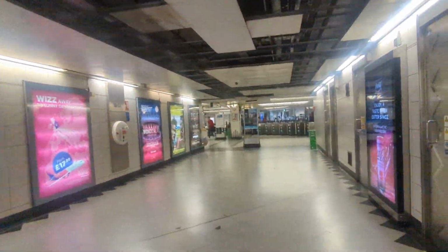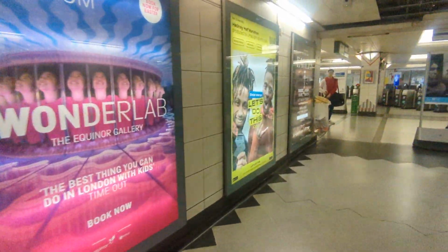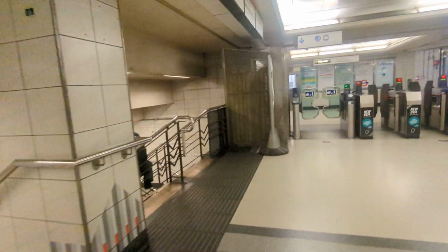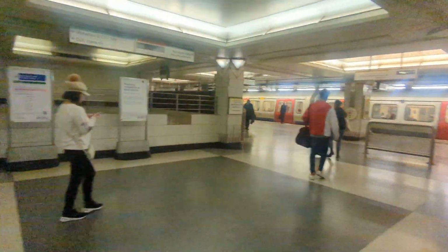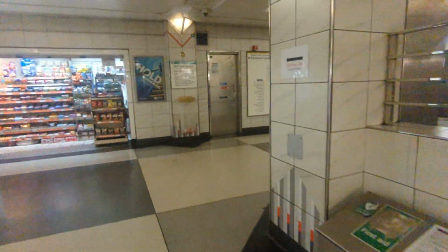Those are some ticket gates, right beneath the Circle and District Line platforms. Down there are the Circle Line via Victoria and Westbound District Line to Ealing Broadway and Richmond. You can't take your bike on the Piccadilly line from Hounslow West to Heathrow Airport or on the trams. I did have a bike, I just haven't used it recently. Thankfully you have this, lots of food outlets still here.